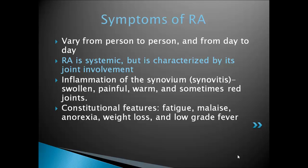And so what we see, and I'll show you later, is inflammation of the synovium, or that lining of the joint capsule, is what ultimately leads to swollen, painful, warm, and sometimes red joints. But this is something that people often experience, especially when their disease is active: the fatigue, the malaise, the weight loss, sometimes even a low-grade fever. Okay. Now, once their rheumatoid disease is under control, we expect those constitutional symptoms to be abated as well.